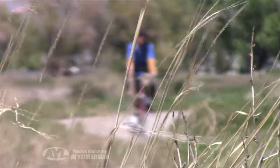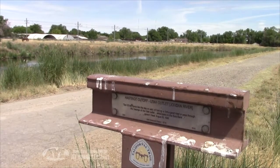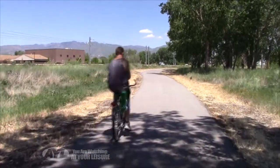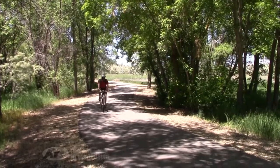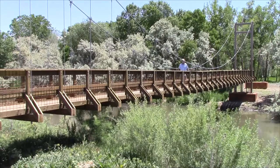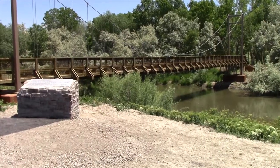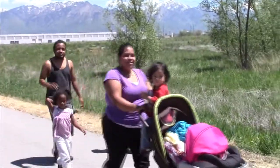People have been coming here at least since the early days of settlement. A sign on a bird-spattered length of rail notes the crossing of the Donner-Reed Party in 1846. The paved trail runs along both sides of the Jordan River, loops around the 60-acre wetland, and connects with the Redwood Recreation Center to the west. A year-old swinging bridge commemorates the first pioneers to cross the frozen Jordan in 1848 to settle the west side of the valley. Today, the trail is filled with families out for a stroll.